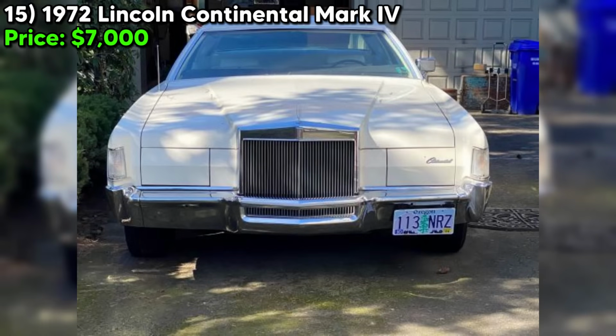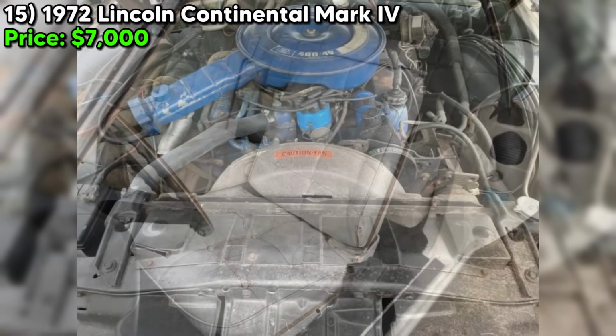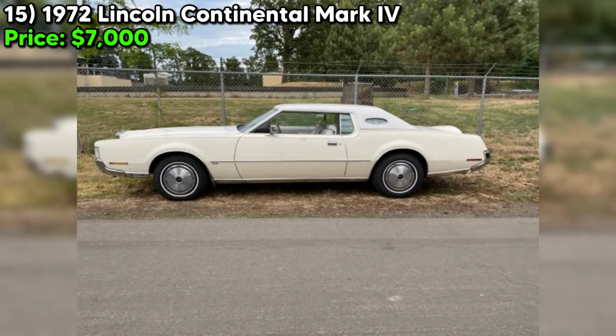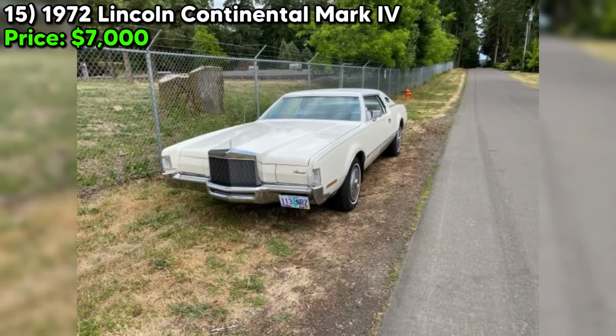The clean title status is a positive sign, as it suggests that the car is free from any legal or financial encumbrances that could complicate the transfer of ownership. When considering the purchase of a classic car like this Lincoln, it's essential to inspect the vehicle in person and assess its overall condition. A thorough inspection by a qualified classic car mechanic can provide valuable insights into the car's health, any potential issues, and the extent of any necessary repairs or maintenance.